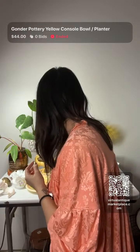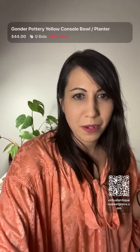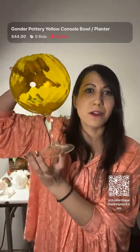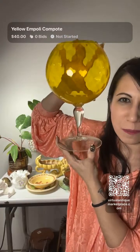And that's okay. Okay, last up, I'm going to show this really incredible yellow Impoli goblet. This will be the last piece, and then we will get ready to wrap things up and move on to the next seller. Perfect. That's what I was waiting on, Michael. I appreciate that. So I have this really incredible yellow Impoli goblet.